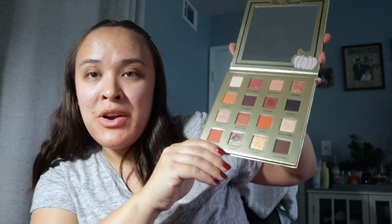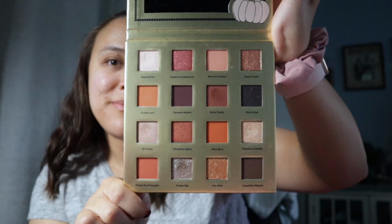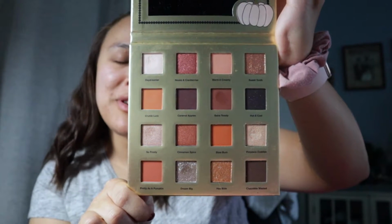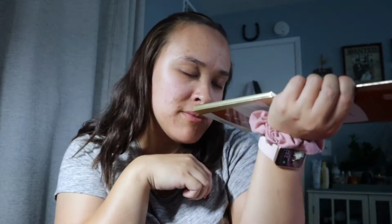And it comes with a mirror. And I'm really excited to use these colors this year for October, for fall and autumn. I really love these colors and they smell so good. It smells like chocolate. Oh my goodness. Actually, I wanted to get this eyeshadow palette, and when my mother-in-law gave this to me last year, I was really excited, and I am all the more excited this year because I'm getting back into makeup and I'm really excited to create looks with this.